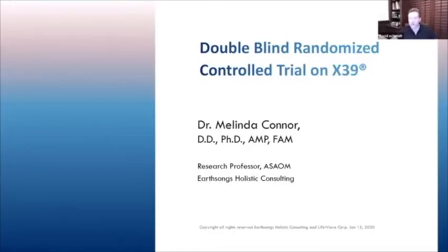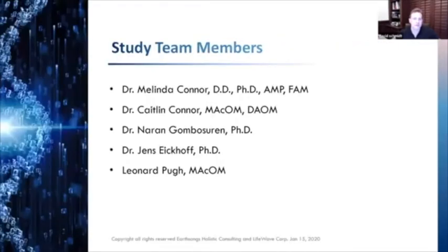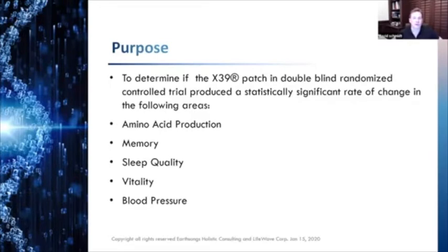All right, now we are very privileged to deal with medical doctors and research scientists from around the world. And one of the doctors that we've been working with now, for maybe perhaps 10 years, is Dr. Melinda Connor. She's a research professor. We've also had the privilege of working with her daughter, Dr. Caitlin Connor. By the way, Dr. Caitlin Connor goes to Oxford, and she's in a research program there, and she was one out of 20,000 people that was selected to be part of a research program at Oxford. She's a very, very bright woman.